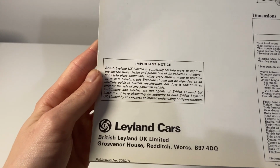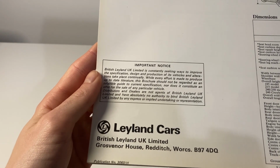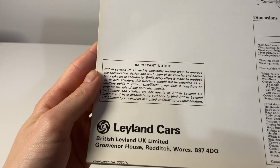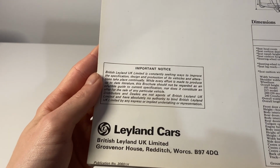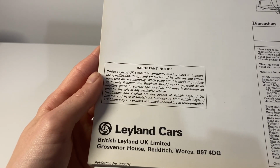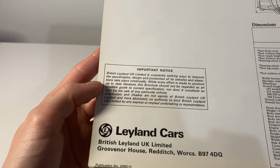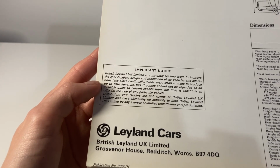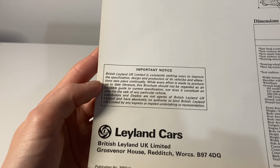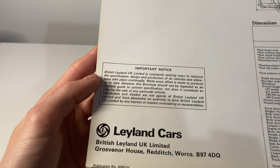British Leyland UK Limited is constantly seeking ways to improve specification, design and production of its vehicles, and all alterations take place continuously. Whilst every effort is made to produce up-to-date literature, this brochure may not be regarded as an infallible guide to current specification, nor does it constitute an offer for the sale of any particular vehicle.